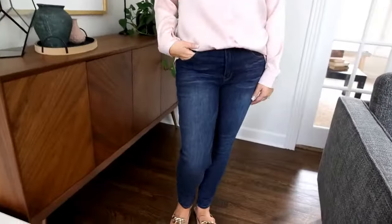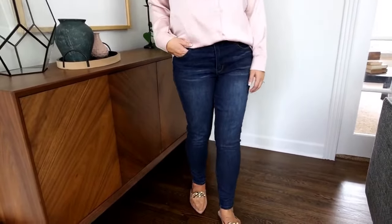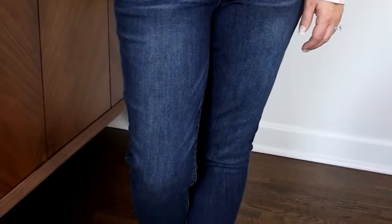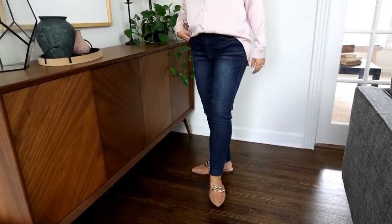Another item that doesn't go on sale very often is the Democracy jeans. Now, you're going to look at this price point and say, Liz, these jeans are a little overpriced. But I'm telling you, if you've ever had this brand, you will understand why. They are just the most comfortable jeans I own. They button close, but they have this elastic detail in there that makes them so comfortable.